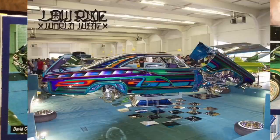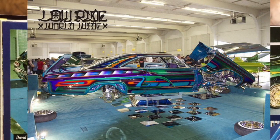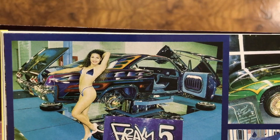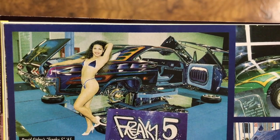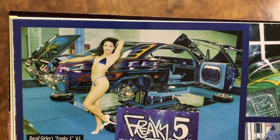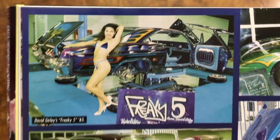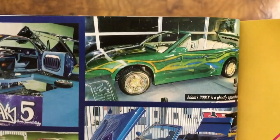Freaky 5 is still around as far as I know, and it looks almost the same. And I love that car. It's those cars from that era that just left a big impression on me. The crazy interiors, the swivel seats, the flip fronts, just so cool. All of those cars are so cool.